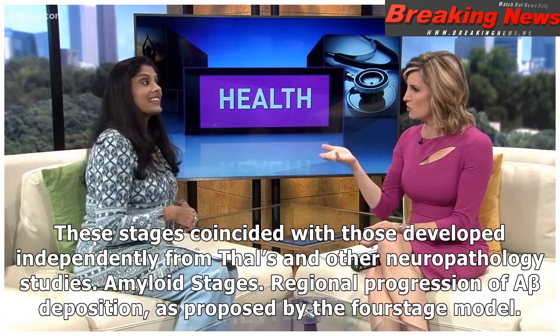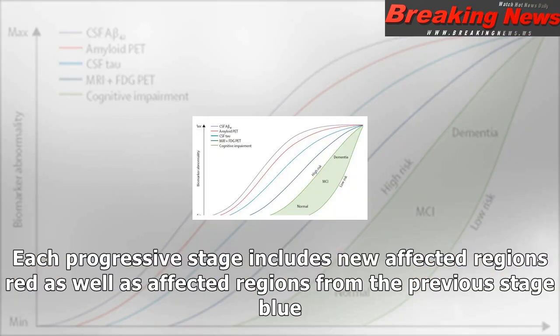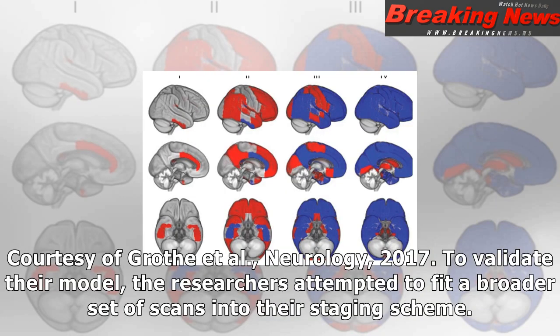Amyloid stages. Regional progression of A-beta deposition, as proposed by the 4-stage model. Each progressive stage includes new affected regions (red) as well as affected regions from the previous stage (blue). Courtesy of Groth et al., Neurology, 2017.